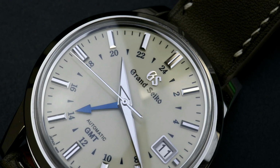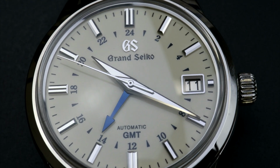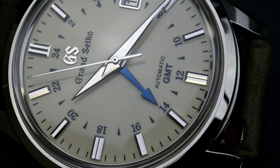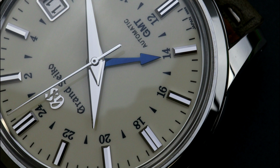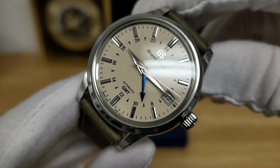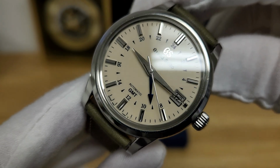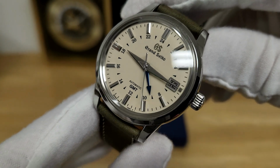Now, similar to the case, Grand Seiko did a fantastic job finishing the dial furniture. So all of the applied hour markers are multifaceted with Zaratsu finish to them. The handset themselves look like they're razor blades, and I really love the execution of the actual GMT hand, which is individually thermally blued in Grand Seiko Studio, so it's not chemically blued, and you can see how it just pops a radiant blue under certain lighting conditions, but it can also look quite dark, almost black, in low lighting situations.